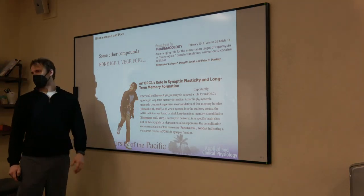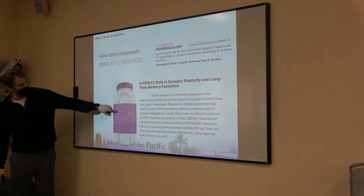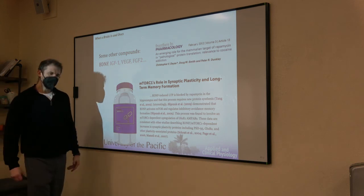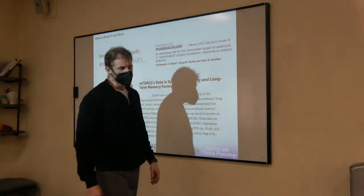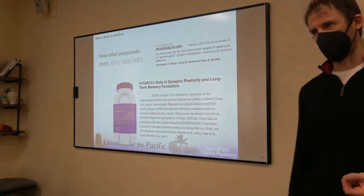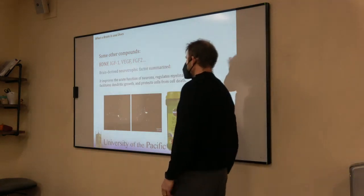Inhibiting mTOR seems to be of value in particular situations. And you see rapamycin doing that. You see rapamycin, an mTOR inhibitor, having these effects. It's not just catabolic and anti-anabolic in skeletal muscle. You see cognitive effects as well with rapamycin.